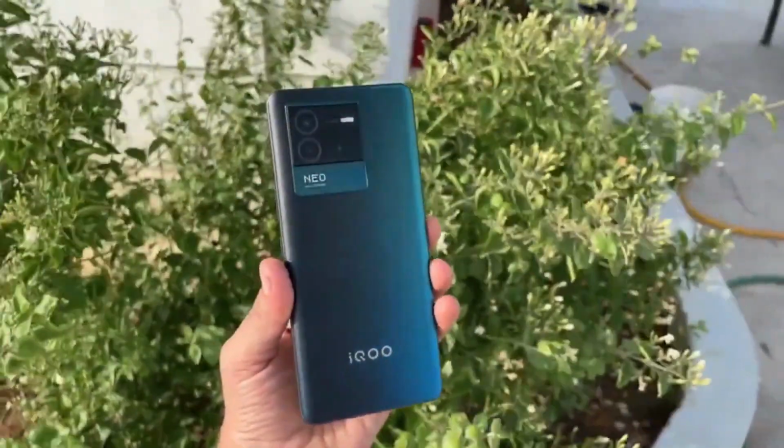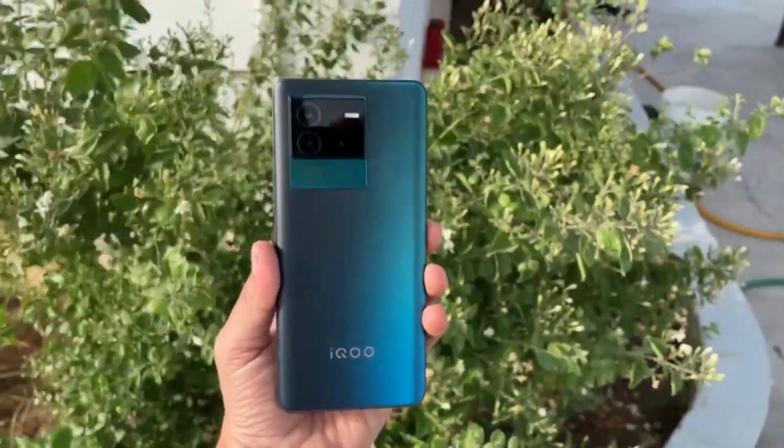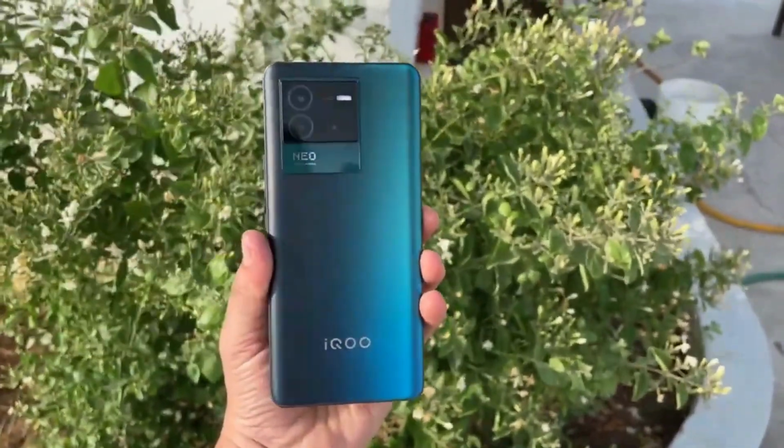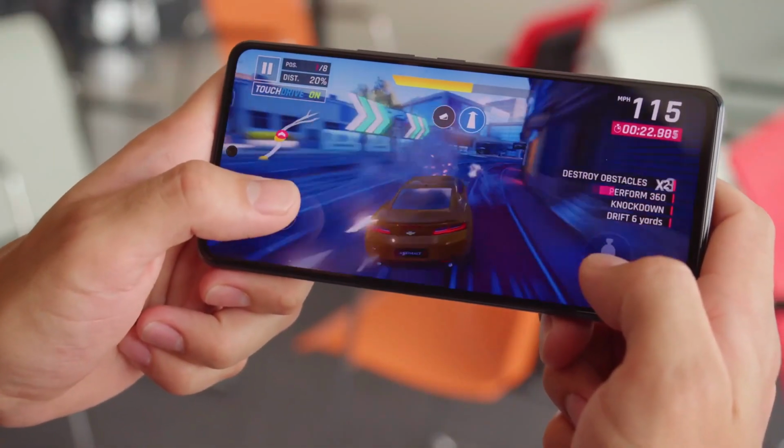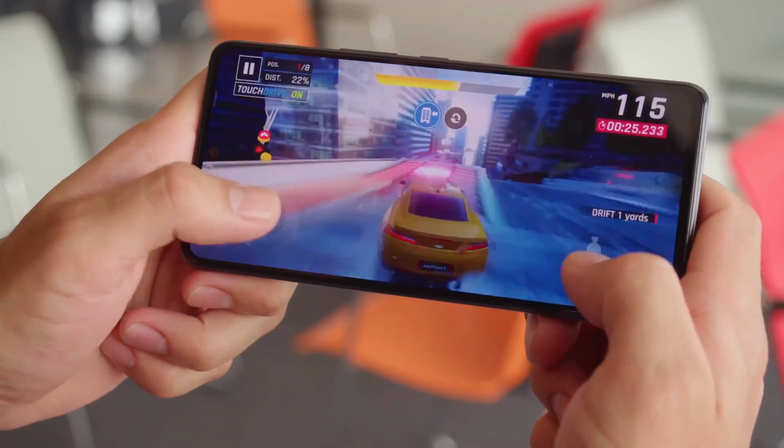The build quality is standard for an IQOO phone, which is to say, it's good. The back has a soft matte, almost textured finish that gradually melts into the sides. Ergonomics are decent, but this is still a big phone, so your mileage may vary.